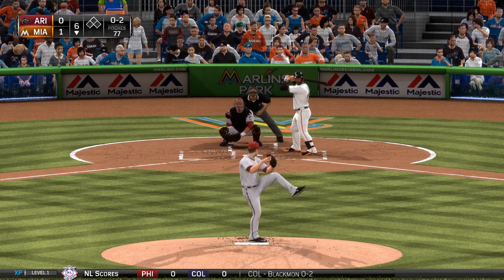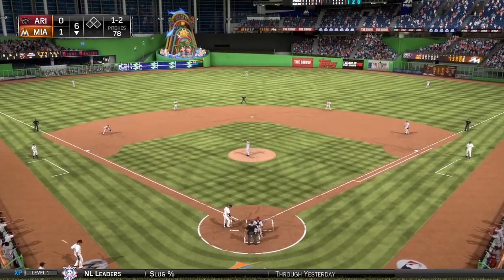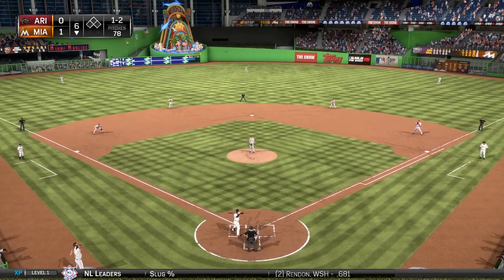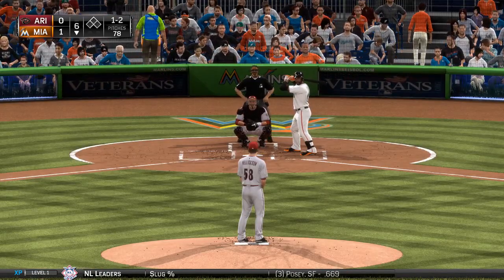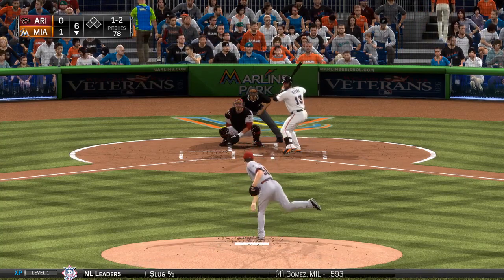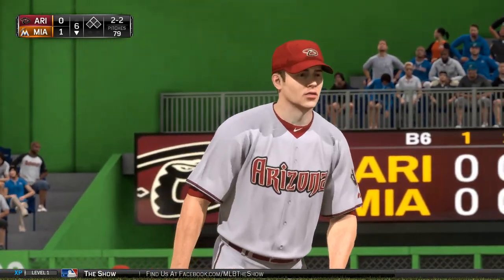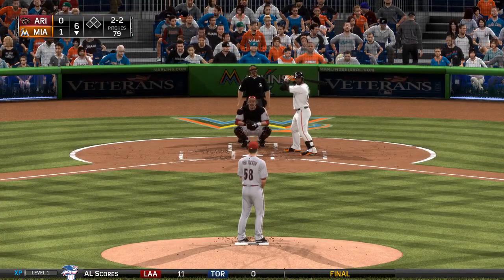Here's the pitch. Way outside. 1 and 2. Here comes the 1-2. 1-2 is an off-speed pitch. No dice. It's 2-2. We saw this in his last start. He just hasn't been able to find that put-away pitch with 2 strikes that you got to have at this level.